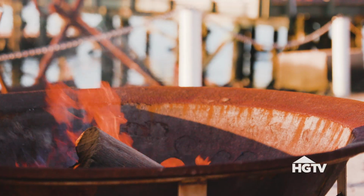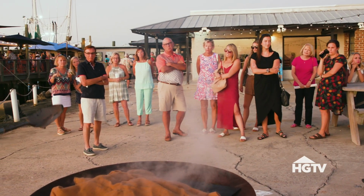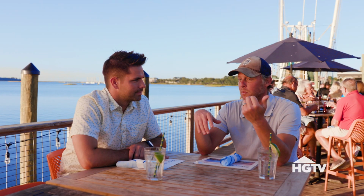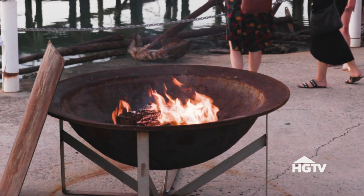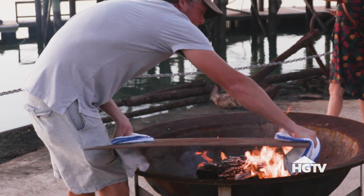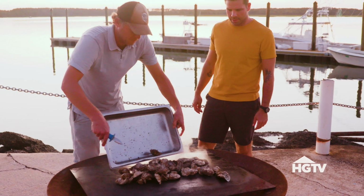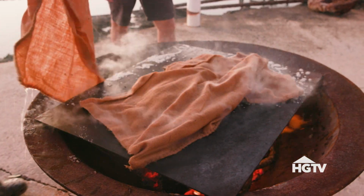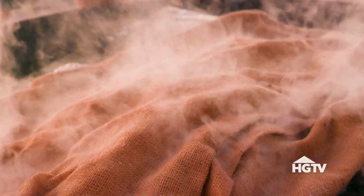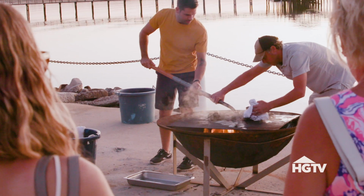So then I'm noticing the fire pit over there. A big thing in the South here is an oyster roast. So what we do here is we get a fire pit going, usually with oak wood. We get those coals raging hot and we put a piece of expanded metal over the top of that fire pit. And then we put the oysters in the shell on top of the expanded metal and then put wet burlap sacks on top. And the steam from the wet burlap sacks steams those oysters open, but you also get the wood flavor from the fire.